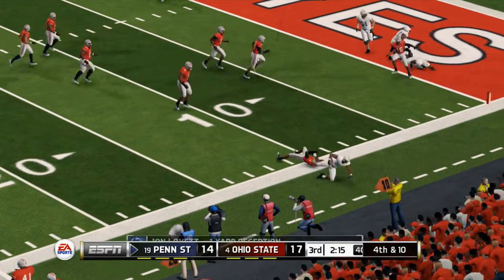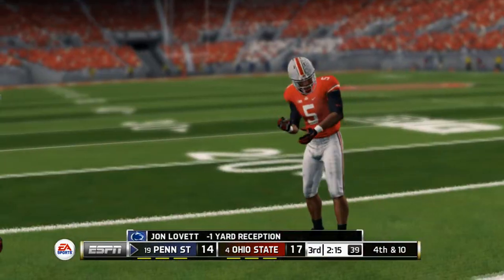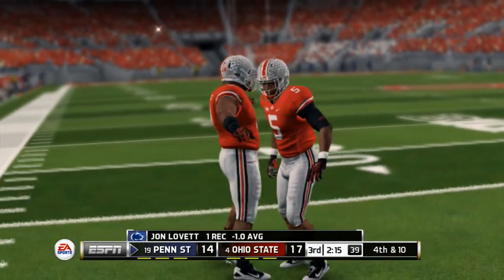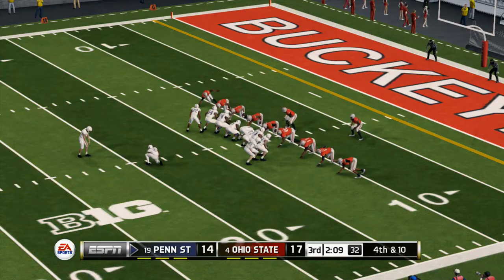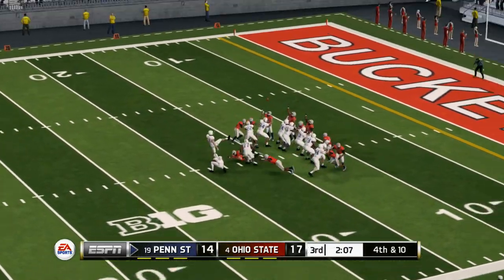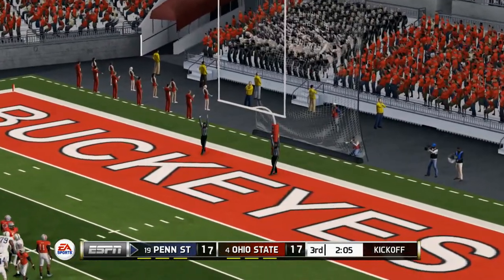Delivers to the halfback on the screen. He gets hit out of bounds at the 12-yard line. Fourth down, they're going to go for the easy three here. Penn State is looking to tie things up. He gets it up, and it splits the uprights.